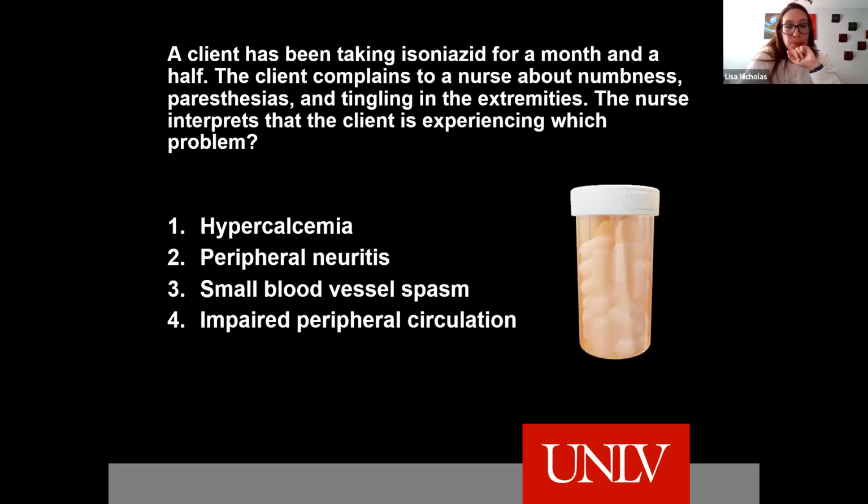Next question. A client has been taking isoniazid for a month and a half. The client complains to a nurse about numbness, paresthesias, and tingling in the extremities. The nurse interprets that the client is experiencing which problem?